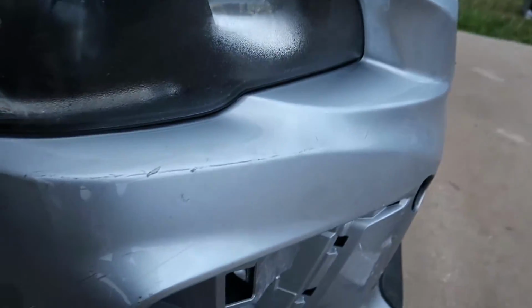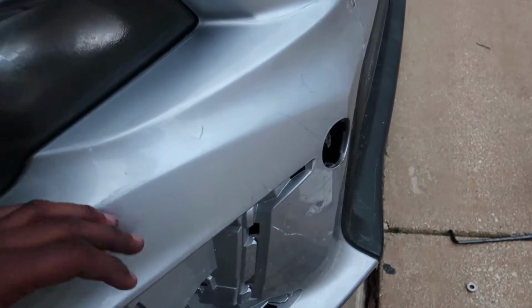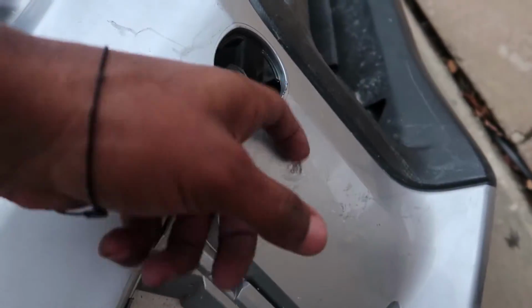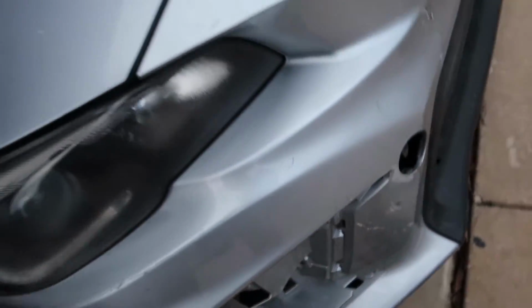If you just look at it, you can't tell, but all of that is just on the clear bra. This was the deciding factor for me right here. This little piece right here, I was like, oh yep, this is just clear bra. I can just take all of this off. So let's get to it.